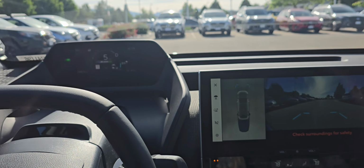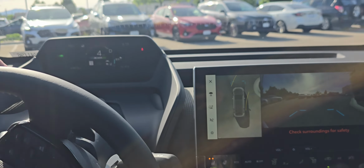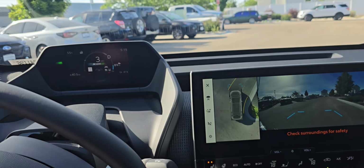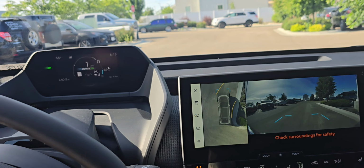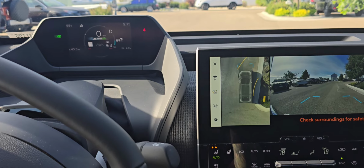Now, Subaru says, and you'll have to forgive me here, I haven't memorized how many times a year, and I'm going to stop the car here because I don't want to hear that infernal beeping. I forget how many times per year you can do it. Put my seatbelt on here, YouTube.